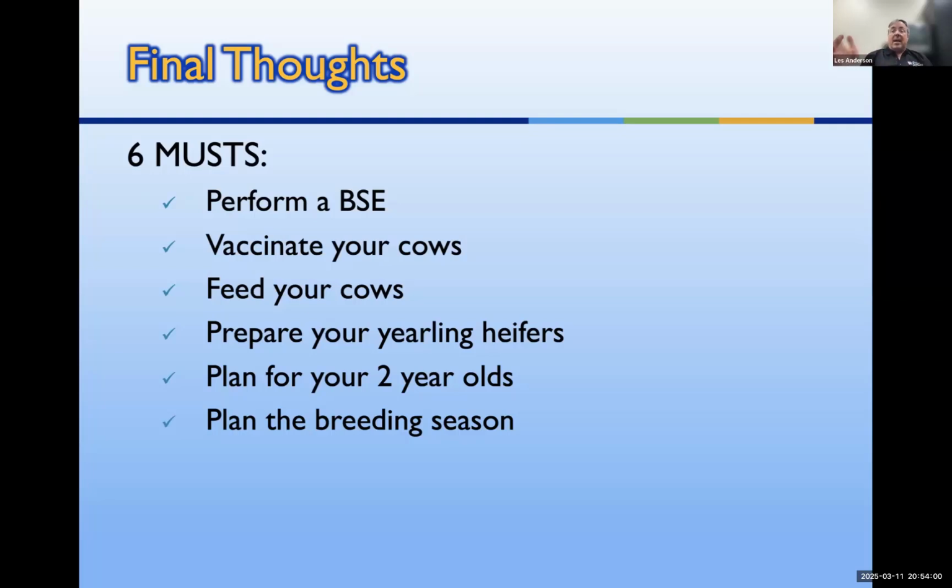But even if they calve early as heifers, plan for your 2-year-olds and make sure you synchronize estrus. It's an absolute must for 2-year-olds. Put a CIDR device in them for 7 days before you turn the bull out in those cows.